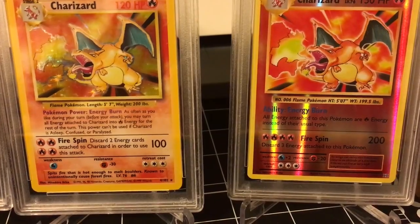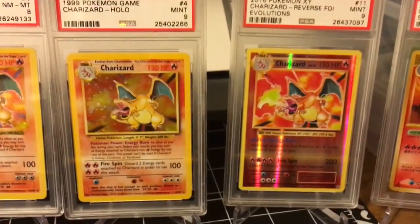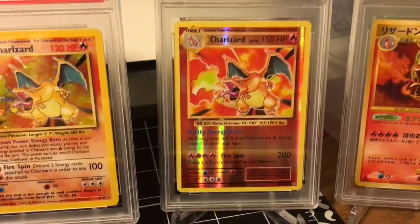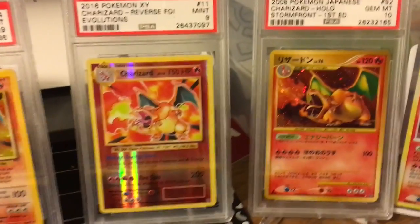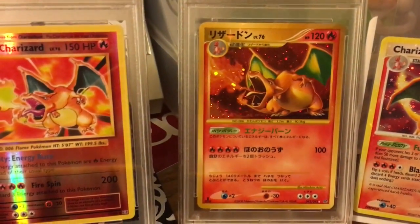They tried to mimic it as much as they could, but the difference with English is that these are two entirely different companies. So these two cards were printed by Wizards of the Coast. This card was printed by Nintendo, where in the instance of the Japanese, these were both printed by the same company, Media Factory.